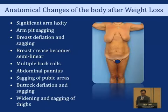I'm going to miss the facial rejuvenation. I think we want to mainly talk about bodies today.